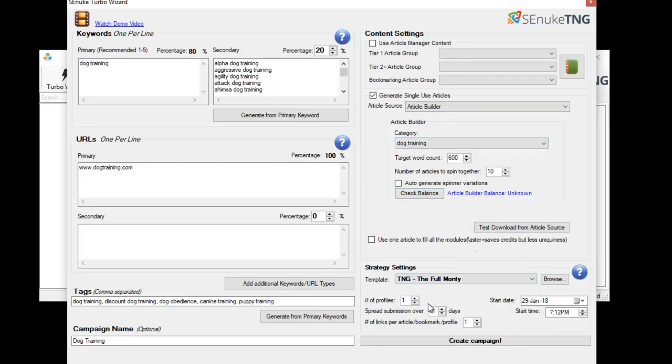Number of profiles, we only need one. The number of days to run it over, we can run it over 2 weeks, so 14 days. Number of links per bookmark profile, we'll stick with one. We'll have the project start on the 30th, and at 12 minutes past 7 p.m. that's fine. So all we have to do is click Create Campaign, and then SEnuke will go off, download articles, mix them all together, and populate this campaign for you. As I said, this is quite a large campaign, so it will probably take it 2 or 3 minutes, so we may have to speed through that so you don't get too bored watching this video.